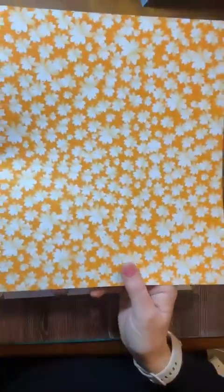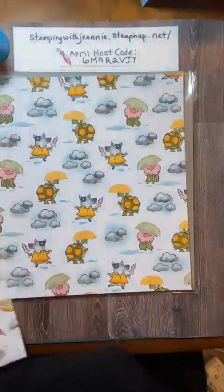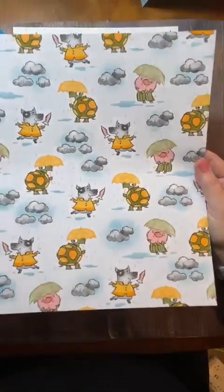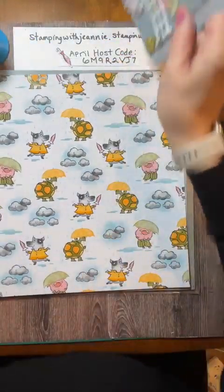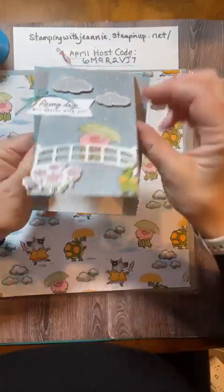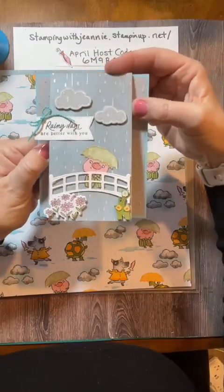Umbrellas, and of course the fun Mango Melody pattern paper with all these flowers on the back. I have to get more Mango Melody paper before it goes out. These turtles and the pig, let me show you now because I'm not making the card. This is one of the cards that we will make next week. Isn't that so cute? This is what I mean by card within a card.